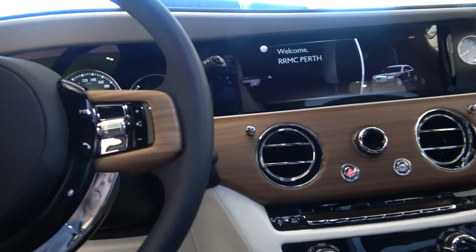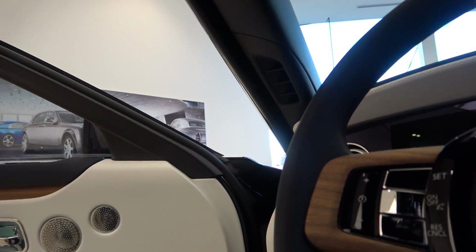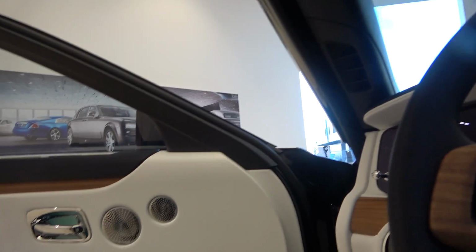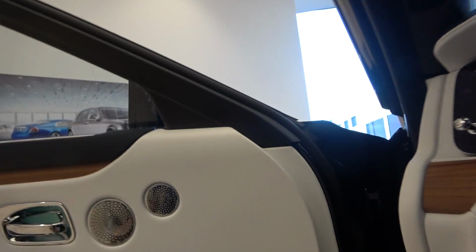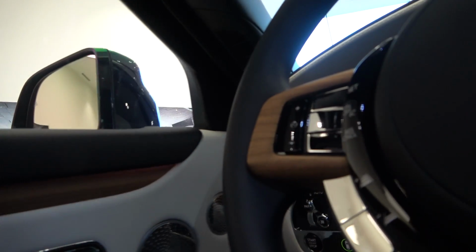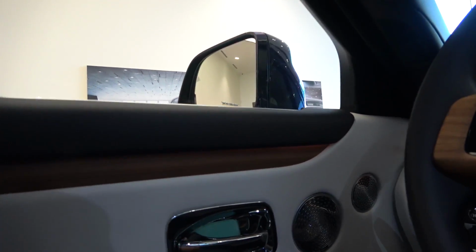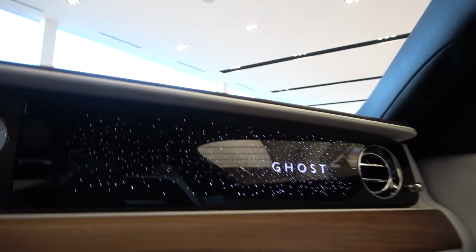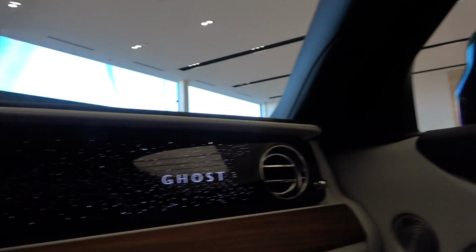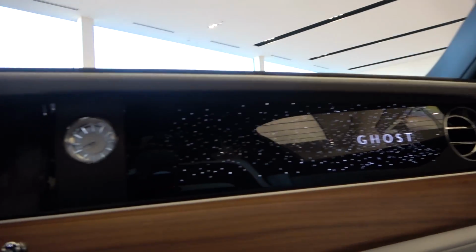So let's talk about some of the features here. It's actually quite a way to closing that door. I wonder if there's a button or something you can press to close it. There's bound to be, isn't there? Let's have a look. Nice soft closed doors. Yeah, this is like a float tank, it's the only way to describe how quiet this is. This screen here with this graphic on it is stunning.